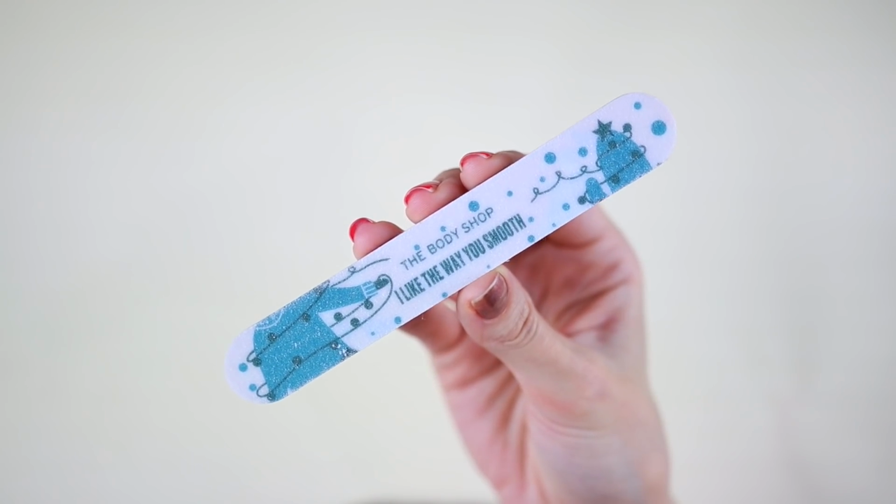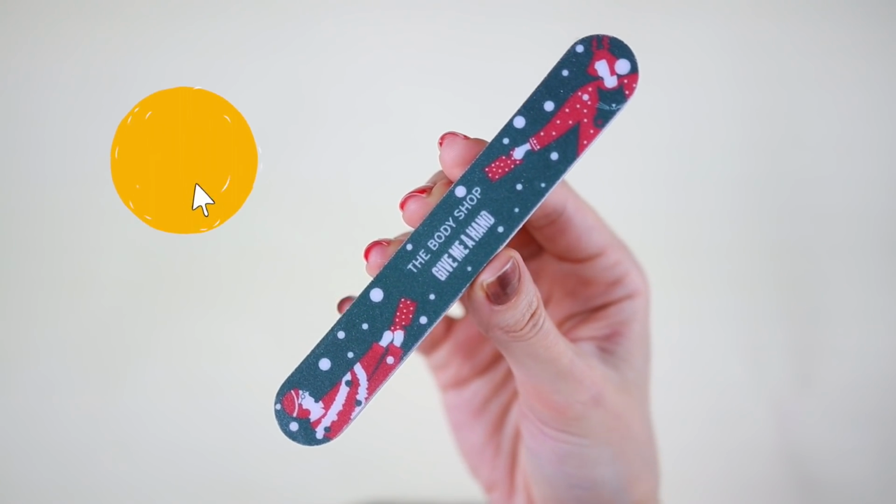And box number 4 now. Oh, it's very thin. Okay, that sounds like a nail file for sure. Let's see. Ta-da! And this is a nail file. It says, I like the way you smooth. And on the other side, give me a hand. I have exactly the same and I'm gonna keep it for a giveaway.